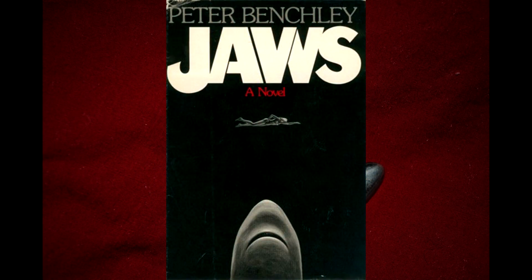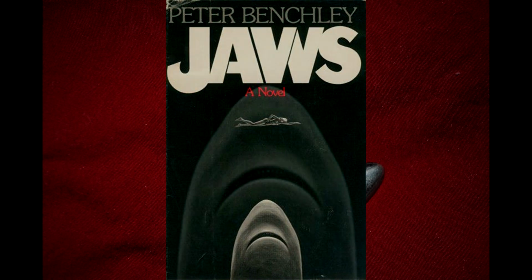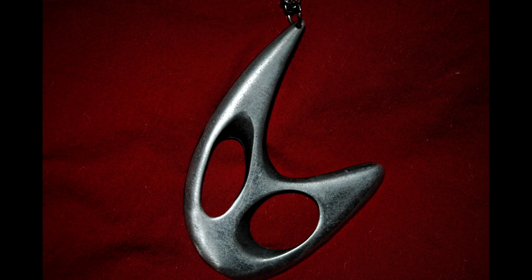Now, of course, we must also acknowledge that the poster is based on the cover for Peter Benchley's original novel, but when you look at that cover, it doesn't quite say shark, despite being the exact same image, more or less. I honestly don't know what that is, frankly, but it doesn't look like a shark to me. But we're not here to judge a book by its cover. We're looking at a movie poster here.